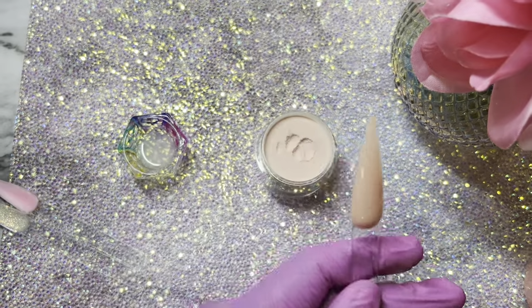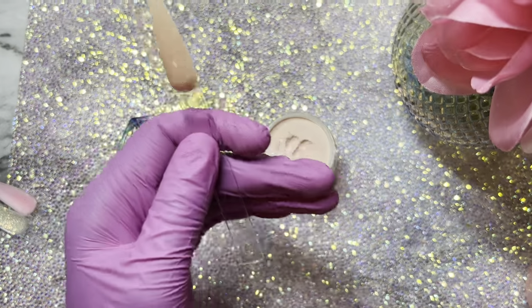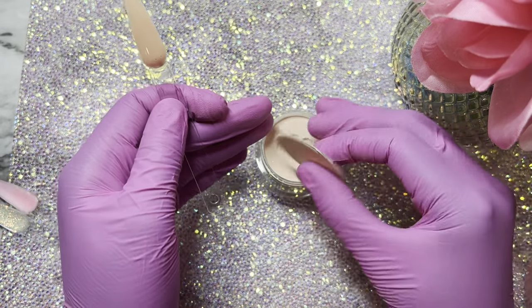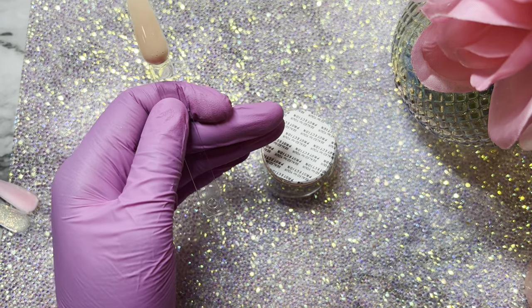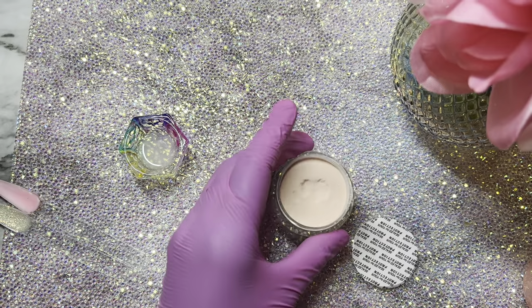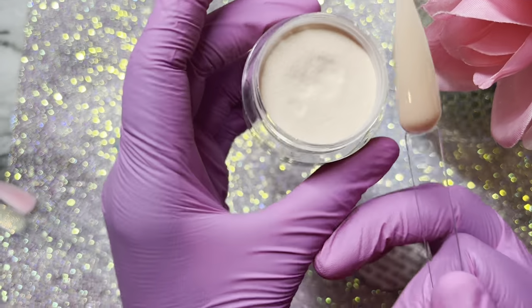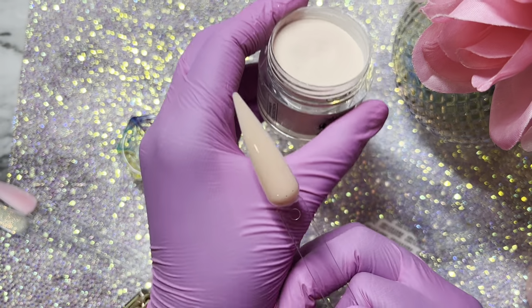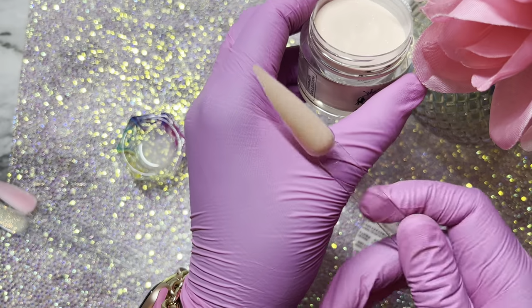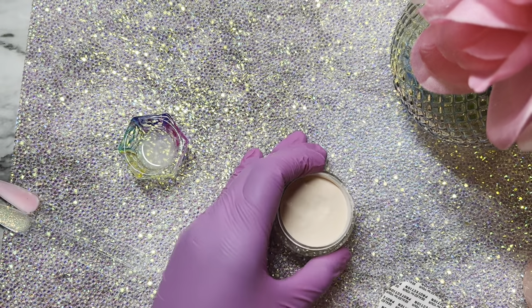So this is how this color looks. This is so pretty. I definitely see the glitter. This reminds me of a polish that I have, but this is really nice. Oops. Let's put that cap back on there. Oh, actually, hold on before I put the cap back on. Look at that. Can y'all see the glitter in it? On the inside, it looks better on the outside, but that's really pretty. I love all these colors.